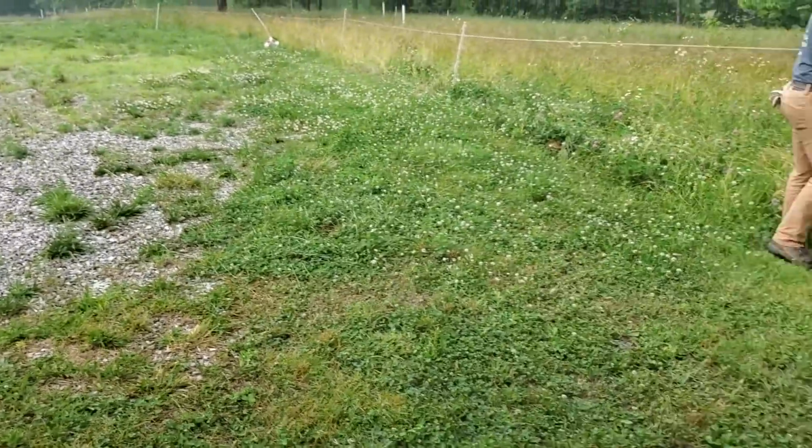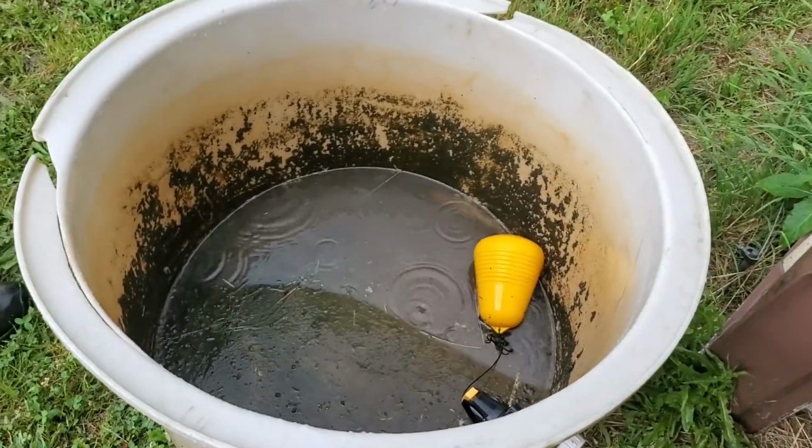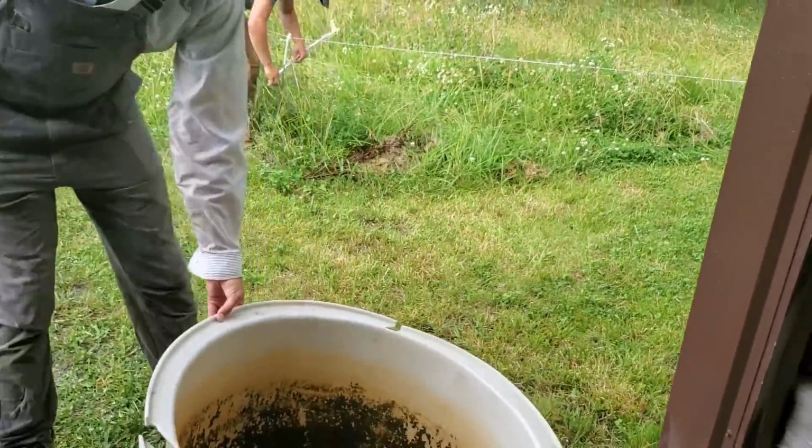It's just hot. I mean, it was. Empty? That was empty. I mean, it probably came off the roof a little bit. But yeah, look at that. That's in, what, 5 minutes? Yeah, 5 minutes. That's some serious rain there, gentlemen.